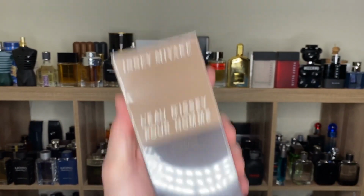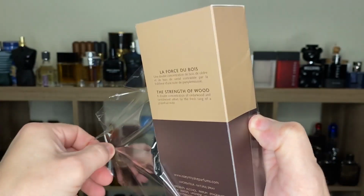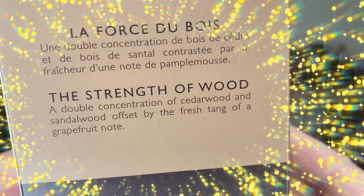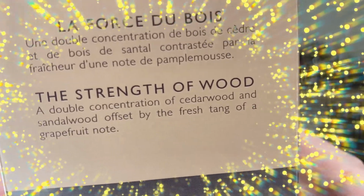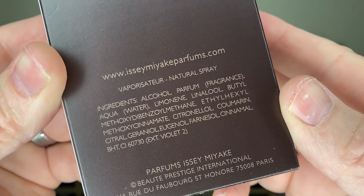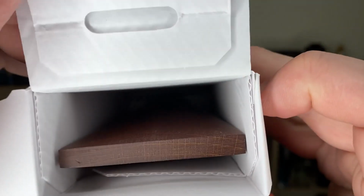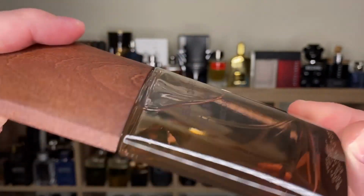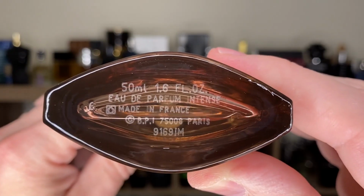Last year, Marie Salamain and Dora Bagriche Arnault came together as perfumers and created an Issey Miyake fragrance. It is Issey Miyake's Wood and Wood. Let's check out that presentation. A double concentration of cedarwood and sandalwood, offset by the fresh tang of a grapefruit note. Grapefruit, cardamom, and elemi resin are in the top.